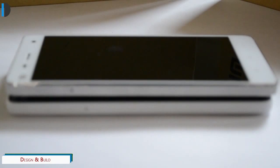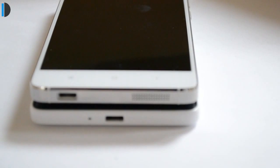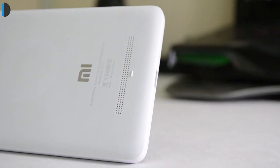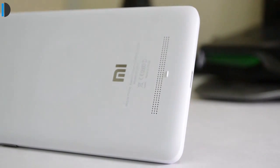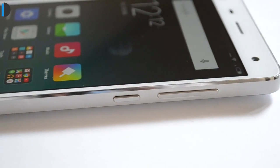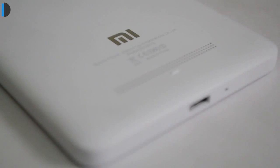Mi 4 is made of a premium steel case and it comes with a very solid and robust design. It is also heavier than the Mi 4i, which is made up of polycarbonate materials. In terms of visual appeal, design, and richness, the Mi 4 is a much better design and uses metal and glass design compared to polycarbonate and glass that you find on the Mi 4i.